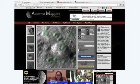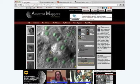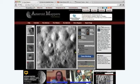So what's your favorite thing that you've discovered so far looking over all of this? Oh, I think probably just all of the diversity that we have all over Vesta. We've got so many interesting things, and just trying to figure out how they all relate to each other. So trying to figure out how the dark material relates to the bright material, and then how the large impact crater in the southern hemisphere relates to other features on the rest of the surface.